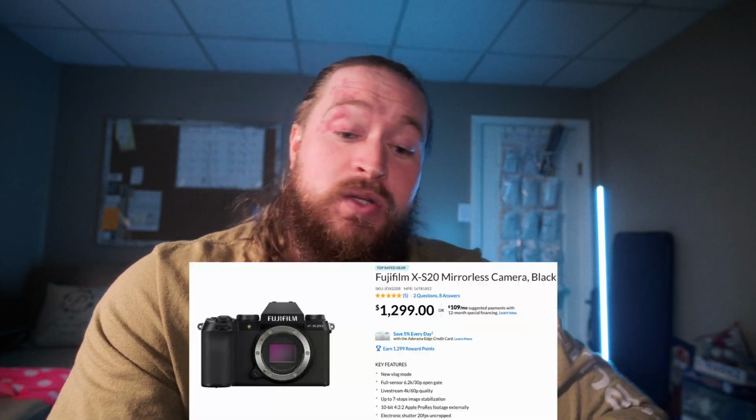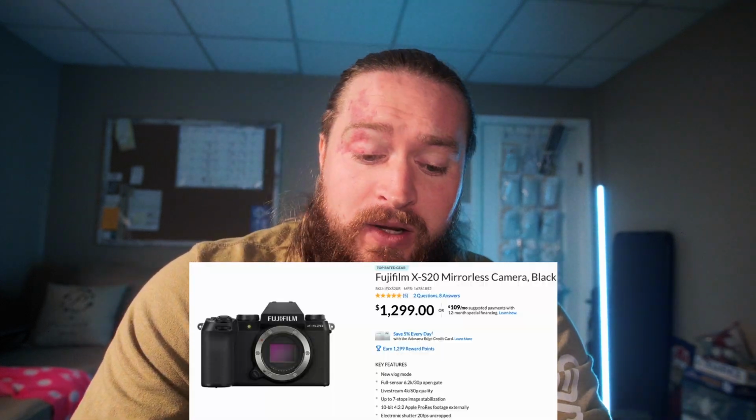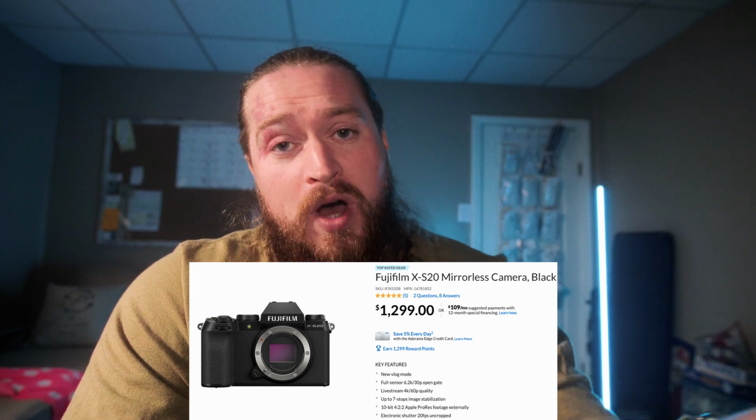From a non-professional standpoint, these two cameras hold a special place in my heart, for different reasons. The Fujifilm XS20 is going to be a $1,299 camera. It is a 26.1 megapixel APS-C sensor, and that is an X-Trans 5, which is upgraded from the XS10 that we talked about earlier. I do think this is a pretty large upgrade from the XS10, just with the things that it offers and the flexibility of this camera.